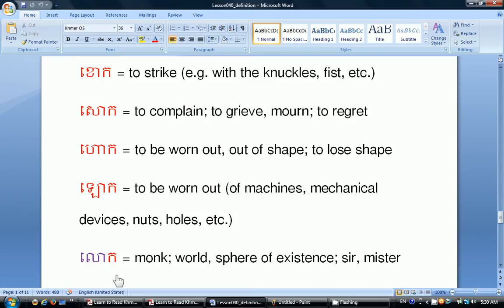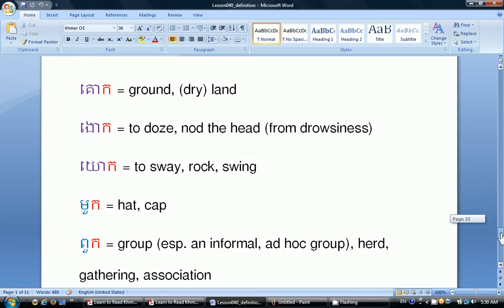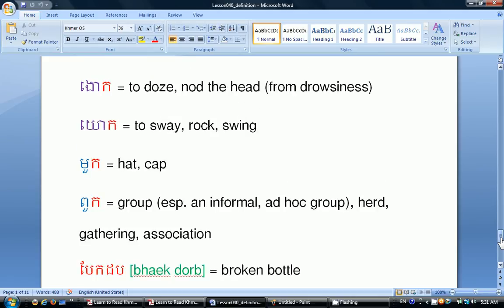Log means mong, whirl, or swerve existence, or sir or mister. Joke means to be saturated or soak. Gog means ground or dry land. Ngog means to doze or nod the head from drowsiness. Yoke means to sway, rock, or swing. Mua means hat or cap. Bo means group, especially in an informal or ad hoc group, herd, gathering, or association. Bike dop means broken bottle.